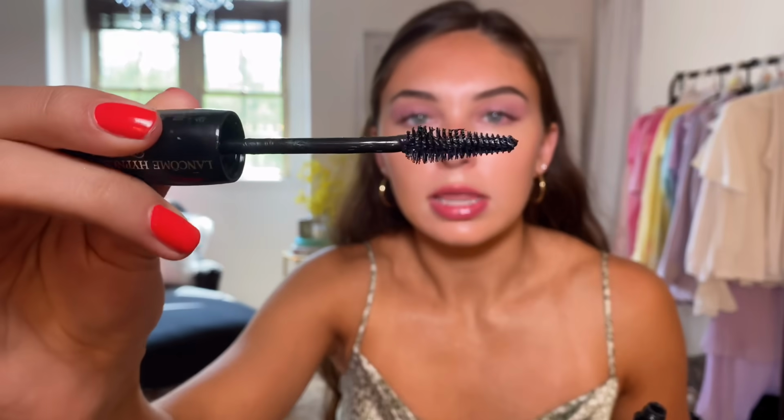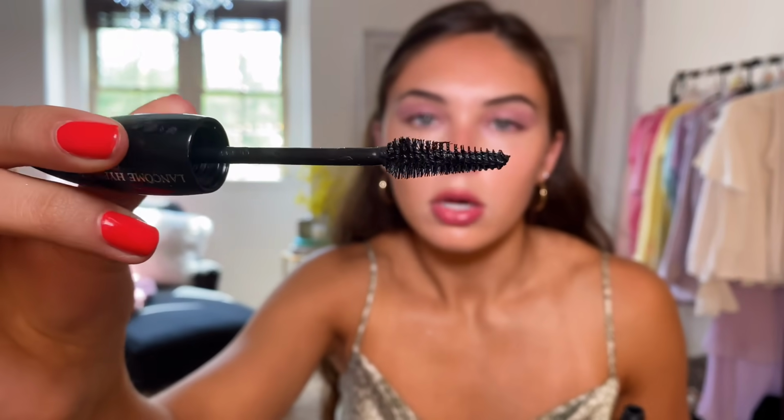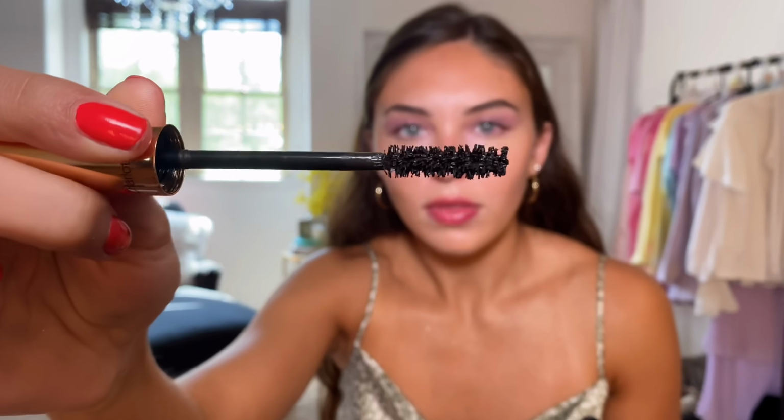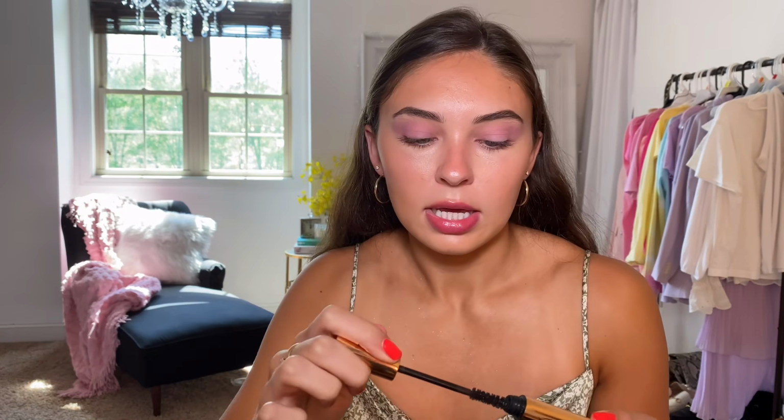So the brush looks like this, which can be a little bit confusing because it's like, why would I want it to be angled like that? But it gets in there, and I like that. This one, oh my gosh, this one's really good. And this doesn't have that great of reviews either. This is the Charlotte Tilbury one. I really like that. It's super black. That's great.